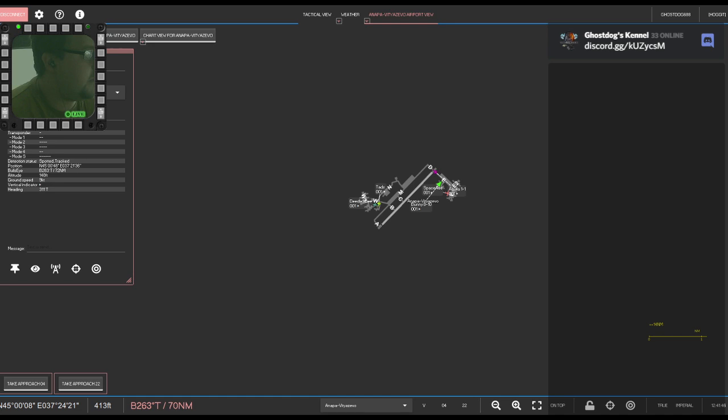Harrier, enter the left-hand downwind, descend to 5,000 feet. Expect runway 22 in use. Copy. Left-hand pattern descent 5,000 feet. Expect 22. Raven 1-3, you might see him on your right wing as you ascend and he descends.